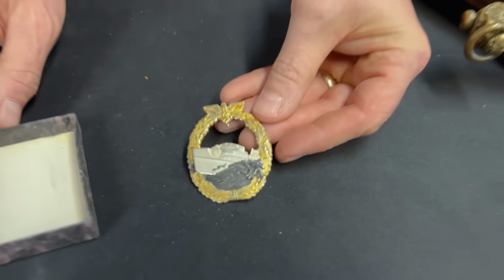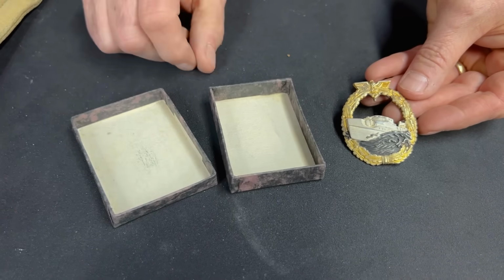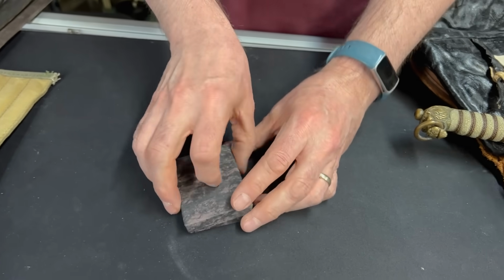What's nice is that you still have the cardboard box, which you normally don't. Normally they're gone because it's just a little flimsy box, right? They get destroyed. So there's that. And that's going to get listed and put up on the website.